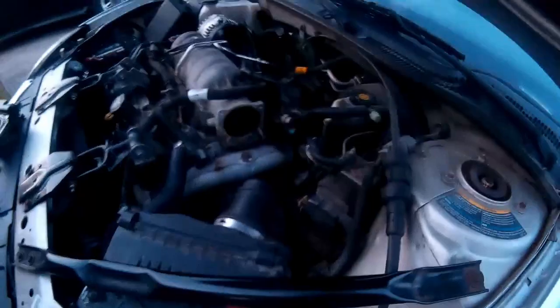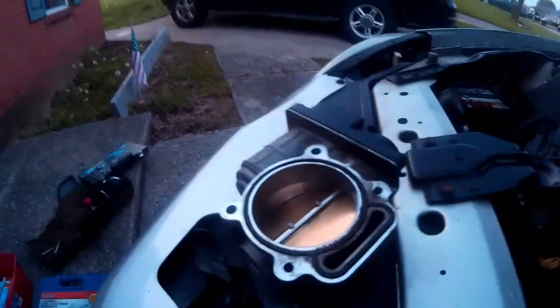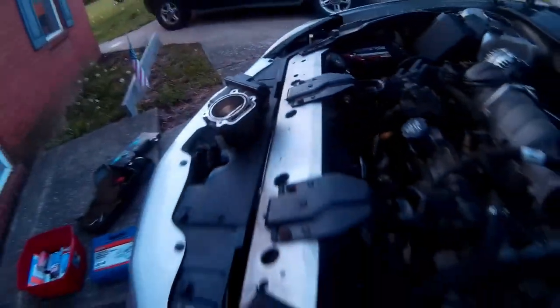Hey folks, it's me again. There's my nice new clean throttle body that I cleaned. It is not new. Here's the intake manifold. Like I said, I might have to take this to the shop, have them pull this, and professionally clean it. Because if you look in there, it is just nasty in there.